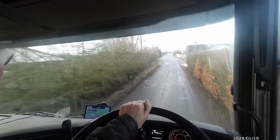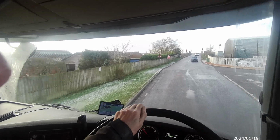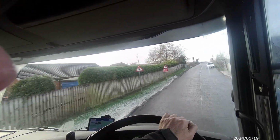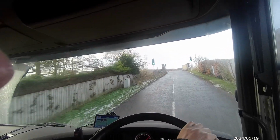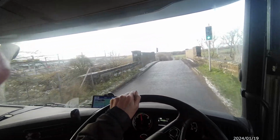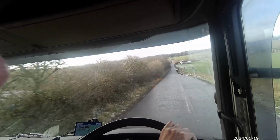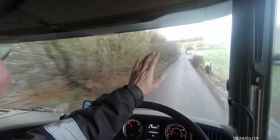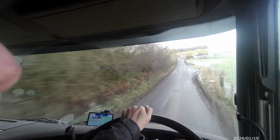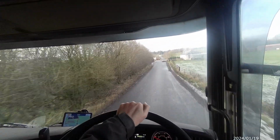I'm really surprised this bridge doesn't have a weight limit on it, to be fair. It's a much bigger bridge, the next one down, the other side of that factory, that's a 32 ton limit. Nothing on this one. Just seems a bit odd. You've always got to be mindful of pedestrians, because they might have their headphones on listening to music and they won't know you're coming. He's been nice and pulled over.